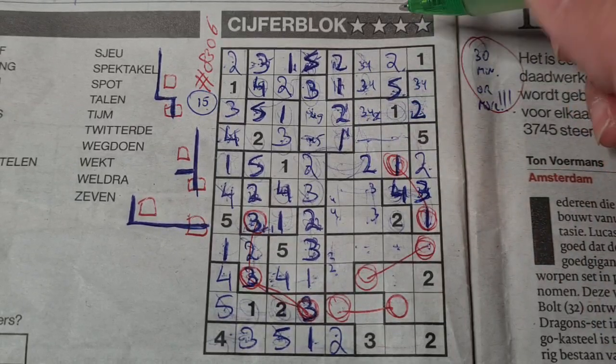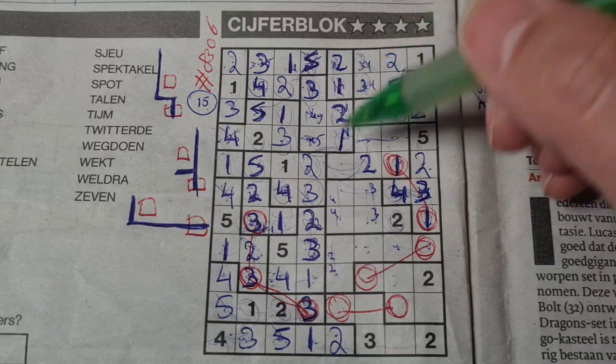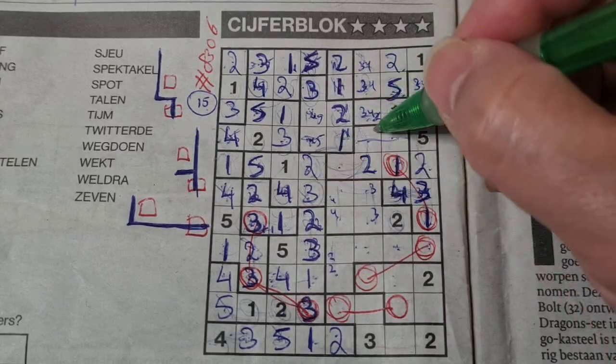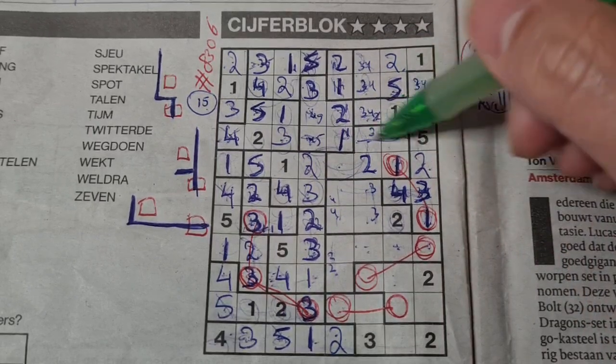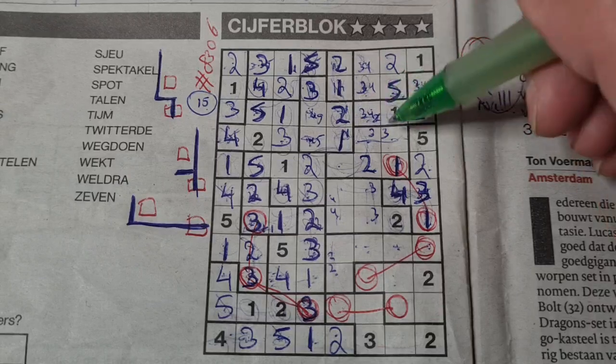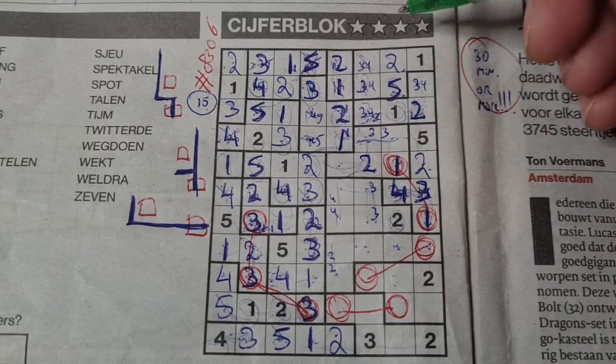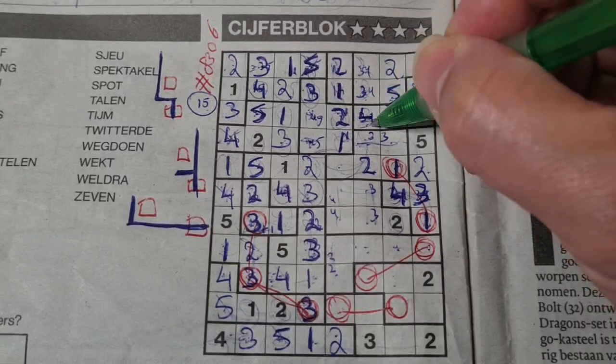Then let me think. This box can be a 3. So the 3 could be here, could be there. That means we have a double 3 now. That means that this box can't be 3 anymore. If I place the 3 there, then I cannot fill any 3 in one of those 2 boxes. So this box should be a 4.